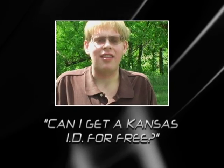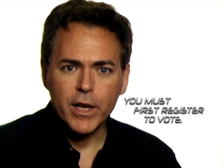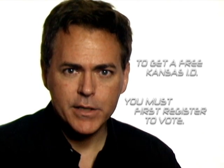Can I get a Kansas ID for free? Yes, you can get a free Kansas ID. Once you are registered to vote, you can apply for a free non-driver ID card. The next point is very important. Remember when I said that to vote in Kansas, you must first be registered to vote? It's the same with getting a free ID. You must first register to vote to get a free Kansas ID.